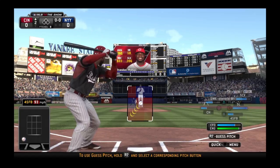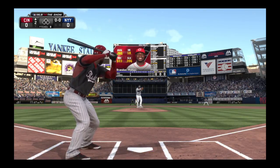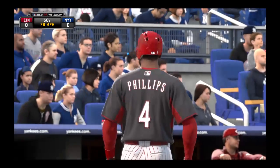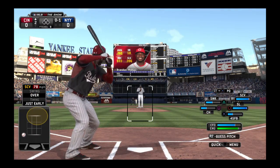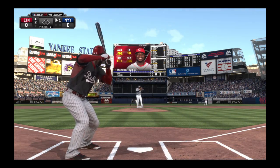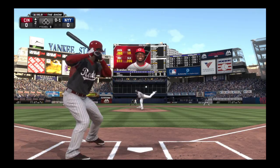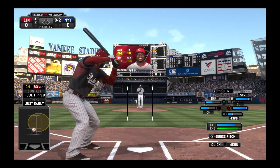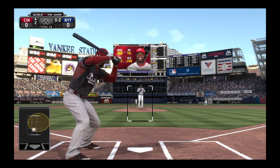Brandon Phillips will stand in, the National League starter at second base in last year's All-Star game. And now a swing and a miss, and that's what you call establishing the inside part of the plate. It's strike 1. Yeah, he really pulled off of that one, and that's not the kind of swing we're accustomed to seeing from a guy like him. Especially starting off an at-bat.